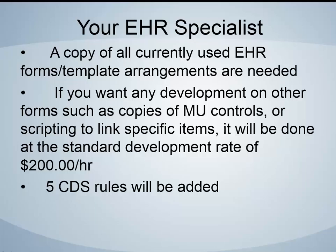For your EHR specialist, a copy of all currently used EHR forms and template arrangements are needed. If you want any development on other forms, such as copies of meaningful use controls or scripting to link specific items, it will be done at the standard development rate of $200 an hour. Your EHR specialist will also add 5 clinical decision support rules to your forms in the appropriate places.